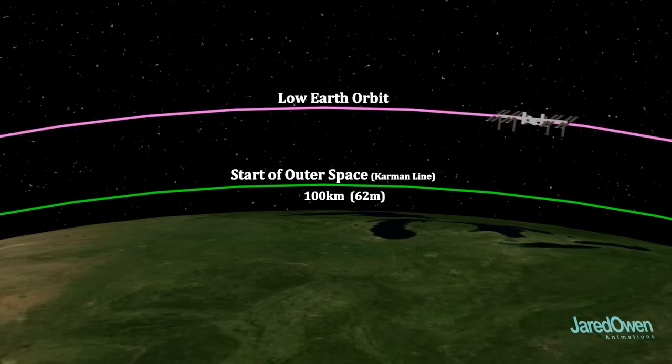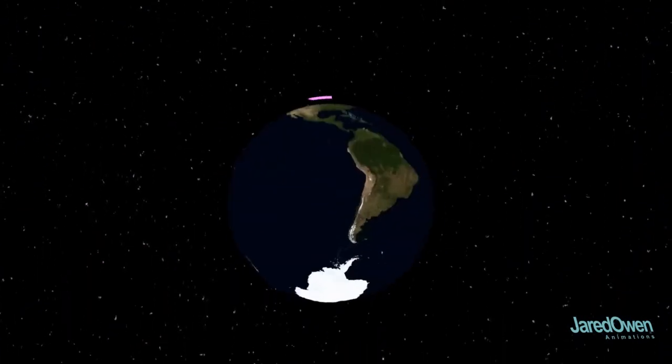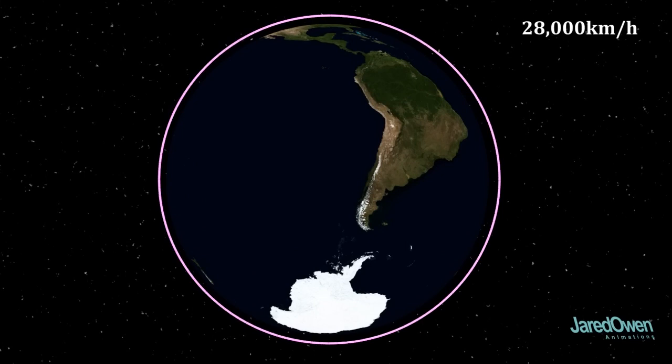This is called low Earth orbit. It's not very high up, considering that some satellites orbit way out here. The ISS only takes about 92 minutes to orbit the Earth. That's about 28,000 kilometers per hour.